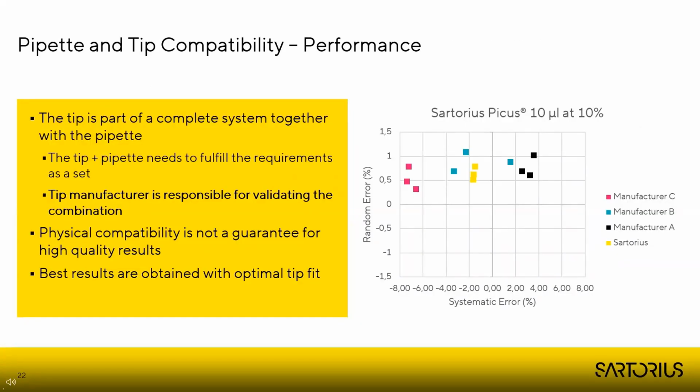Here we have Sartorius OptiFit tips used with a Sartorius Picus pipette compared with 3 other tips. And here you see why I said that the pipette and tip are always combinations. So just by changing a tip type, you can see quite a big impact on the results you get. So this is regarding the non-direct impacts, or one of those things that might not be so clear. And just by changing the tip type, exactly the same pipette works exactly as planned, but you'll see a difference in results.